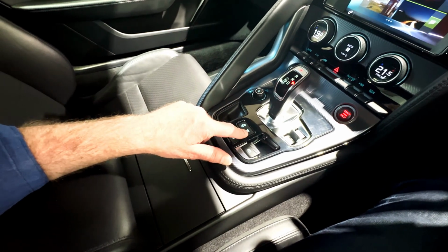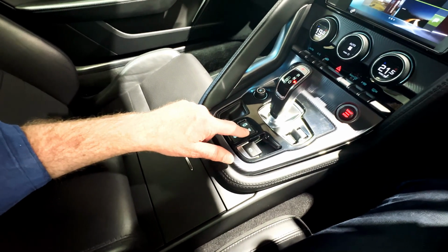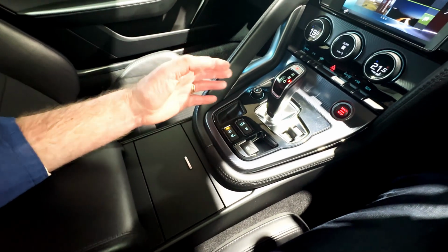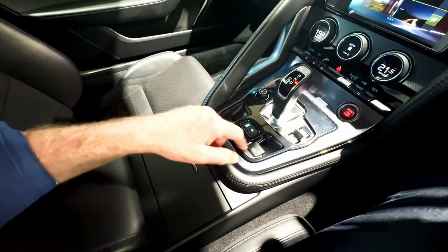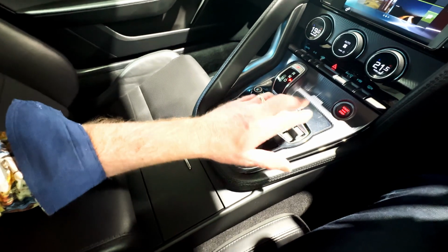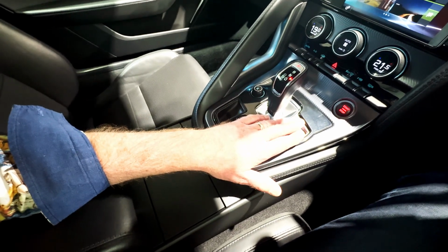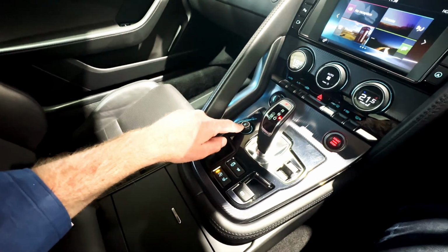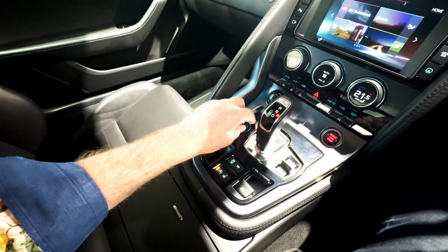Then the switchable sports exhaust button. This opens the two valves in the exhaust, which generate a throatier exhaust note when you're driving. They open also when you select dynamic mode. I'll come to that in a moment or two as well. Here we've got the infotainment on-off button for the media and the volume control as well.